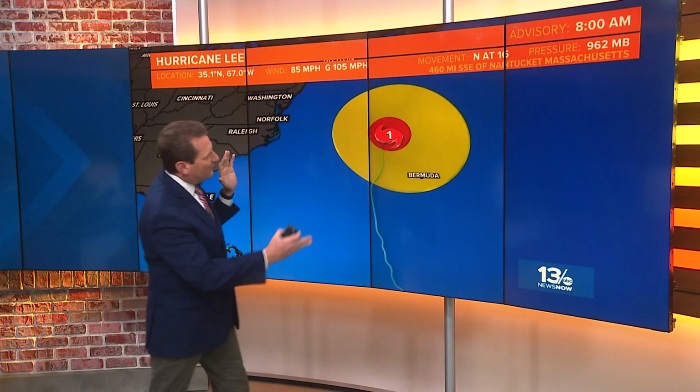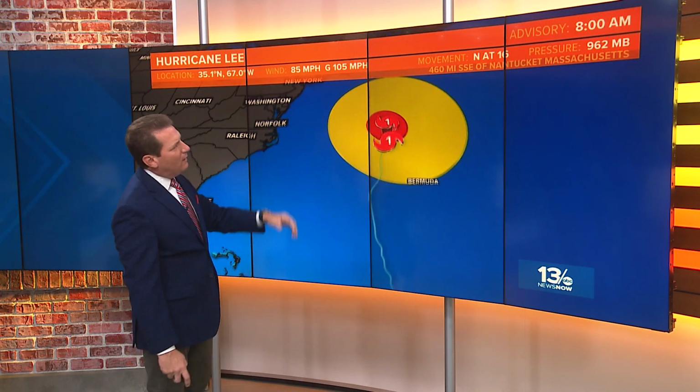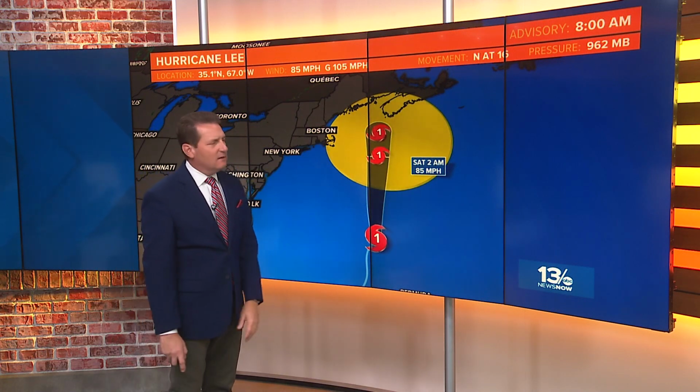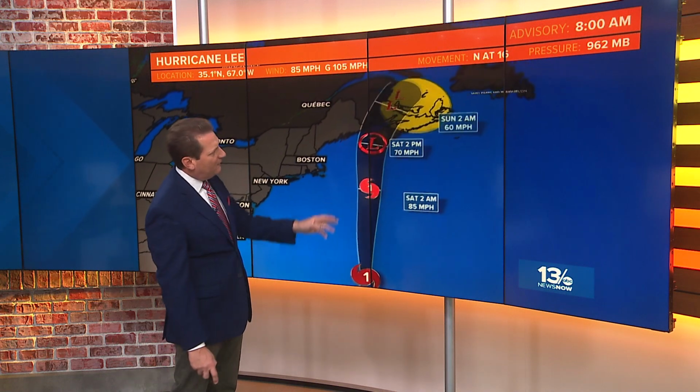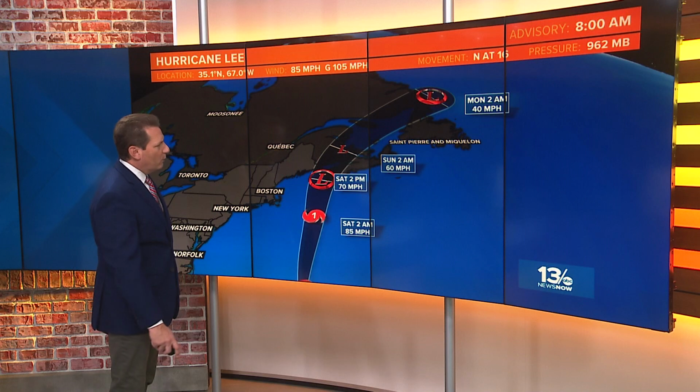The wind field, again, the tropical storm force winds extending out through the area shaded in yellow. You can see that's going to miss us well to the east, may impact Cape Cod. So we'll continue to watch this. The center is actually forecast to come in over Canada just to the east of Maine. So we're going to watch for this.